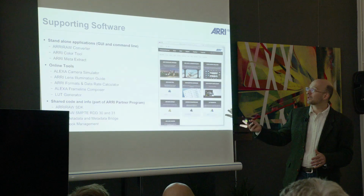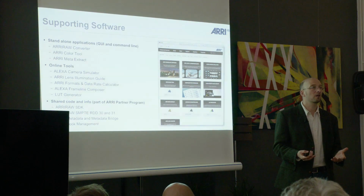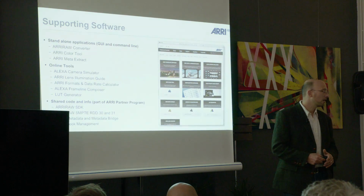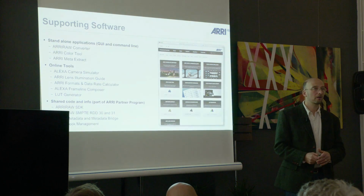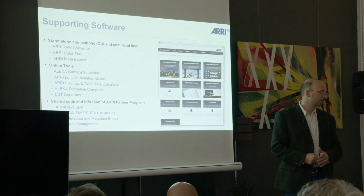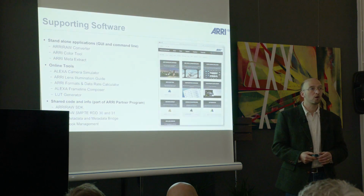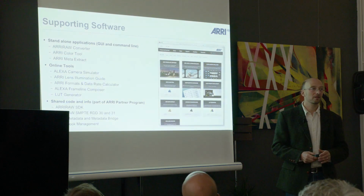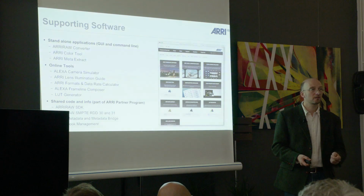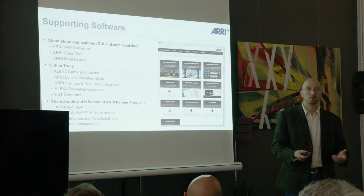There are a number of online tools available, from a camera simulator that allows you to play with the camera menu without actually having the camera, all the way down to a lookup table generator that makes lookup tables to create display color spaces. We also share a lot of code with other companies in this industry. So whenever you're going to a post house with some ARRI RAW files, for instance, they already know how to use this, how to process it.